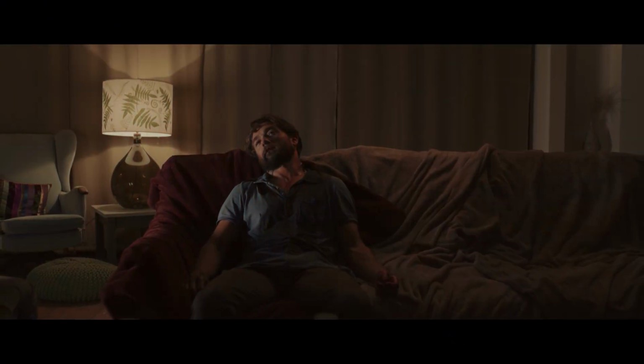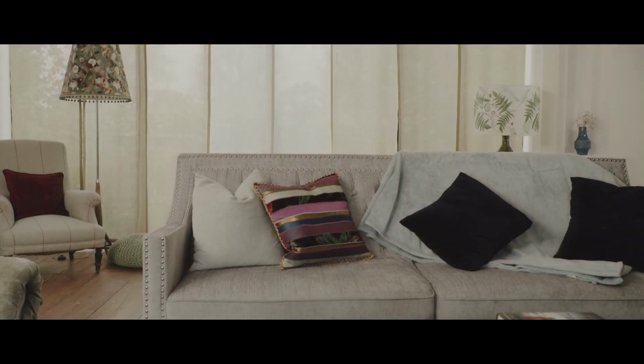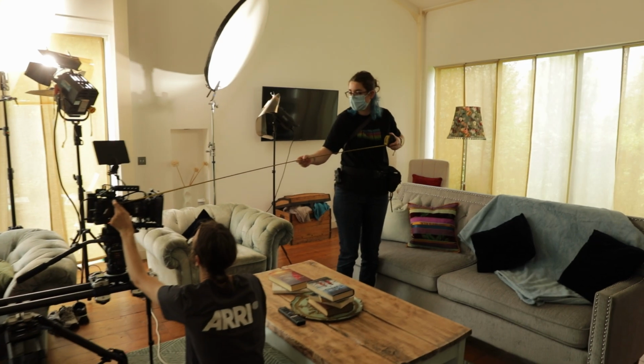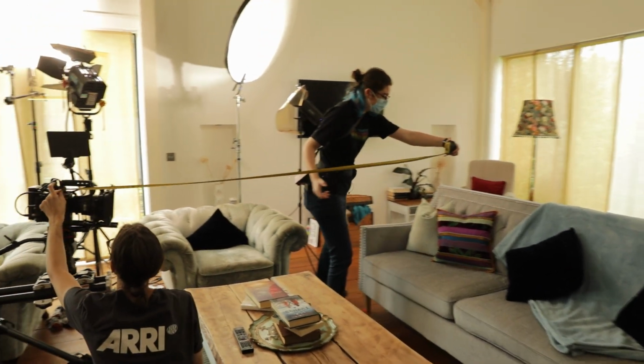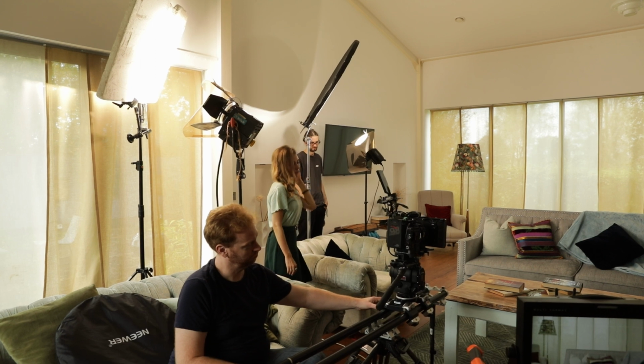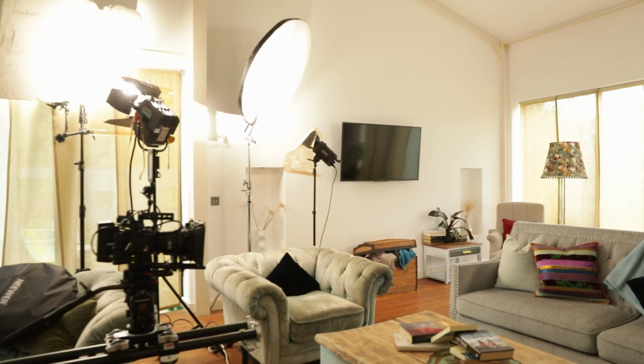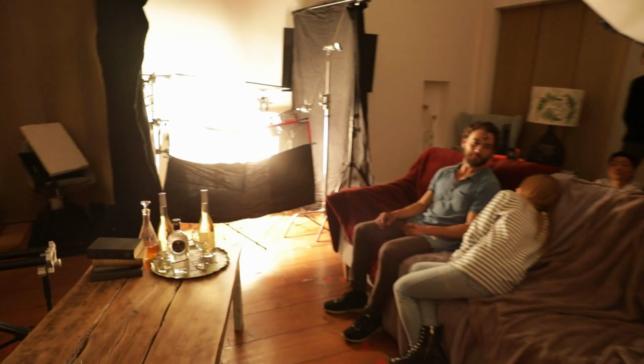Now this shot is difficult because I wanted to show time passing in one continuous shot from night to day. So we had to measure the camera from its position to the sofa because we shot the daytime scene first. After we finished the daytime scene, everybody left the room and no one was allowed to touch the camera until we shot the nighttime scene.